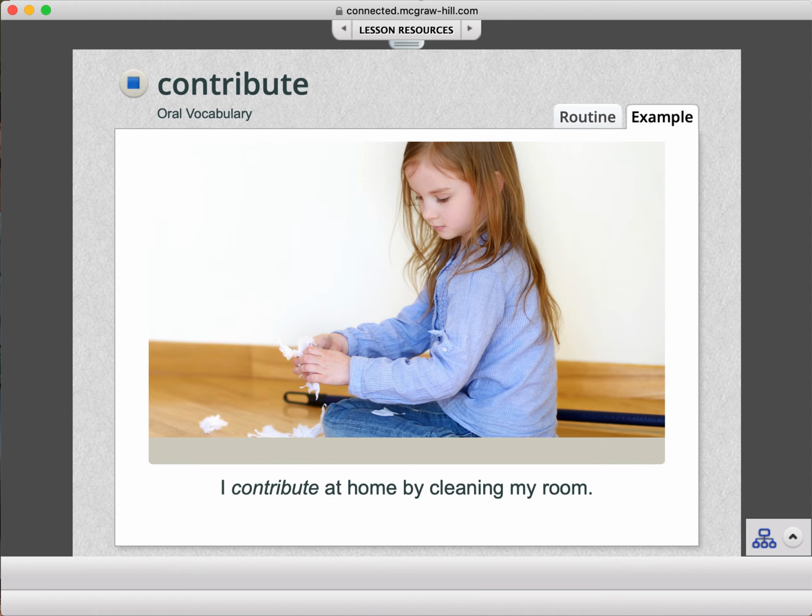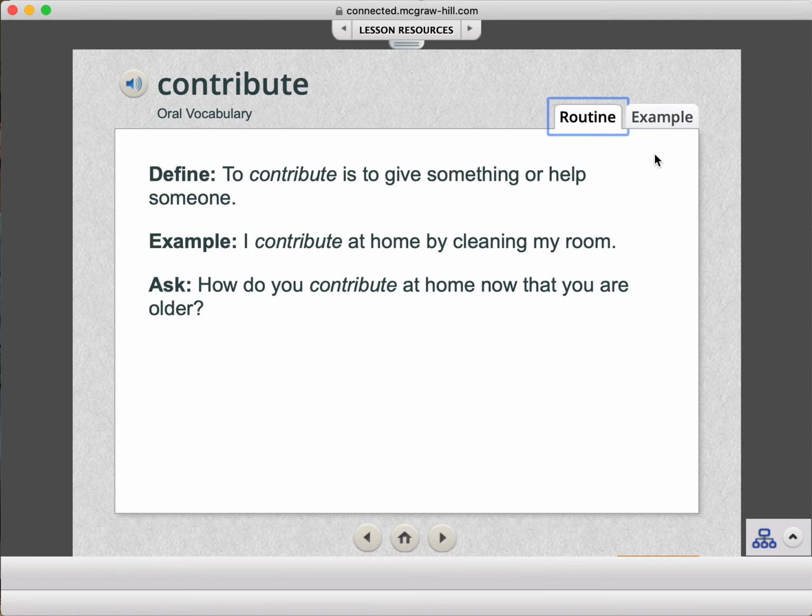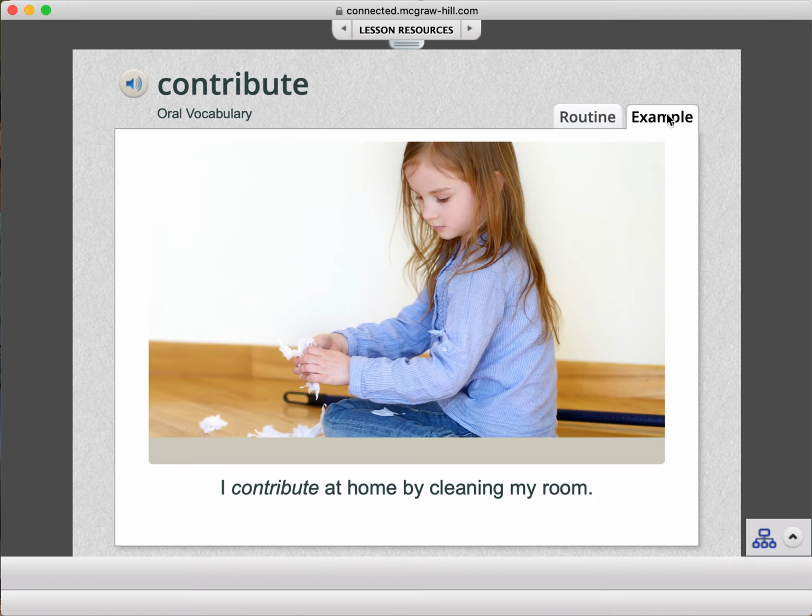Contribute. I contribute at home by cleaning my room. To contribute is to give something or to help someone. This little girl in this picture helps contribute by cleaning her room. Now that you're older, what are some ways that you can contribute at home? Maybe when you were younger, you weren't big enough to take out the trash. But now that you're older, you're strong enough to take it out every night.